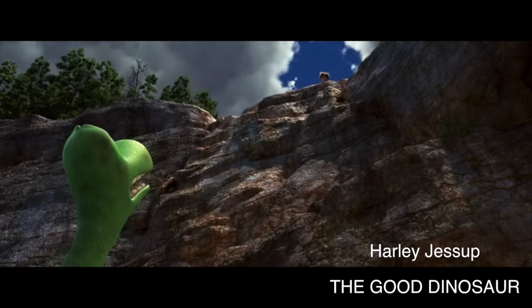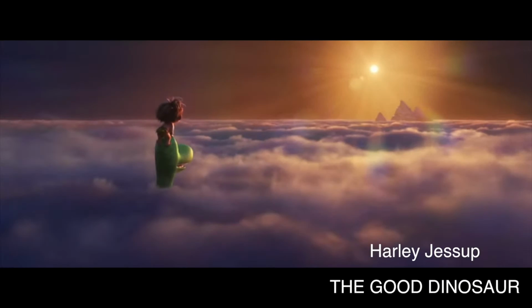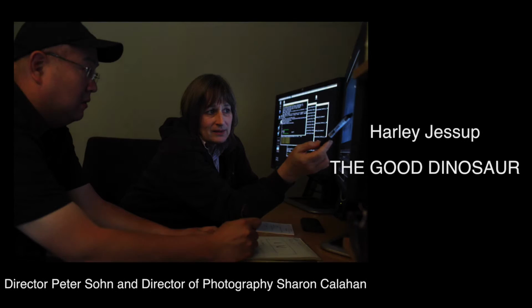But really the look of the film, I think, is really influenced by just great landscape paintings. And our collaboration with Sharon Callahan, who's the DP, she's really guided the art department in this case in an unusual way, creating the look. She's a great landscape painter herself, so I really have learned a lot from Sharon on this.